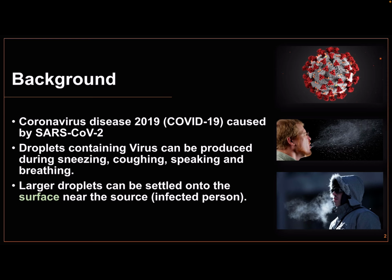So first, let me introduce a little bit about the context and our motivation behind this study. As we all know, the coronavirus has been spreading in the US without signs of stopping. It is caused by SARS-CoV-2. Some of the reason why it is spreading so fast is that when the patient coughs, sneezes, speaks, or even breathes, droplets containing virus can be produced. And the larger droplets can even settle onto the surface near the source, which means the infected person.